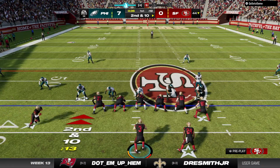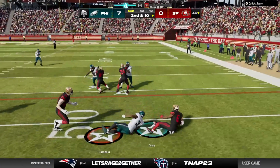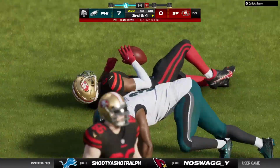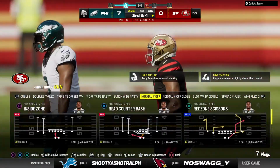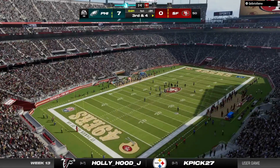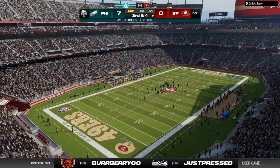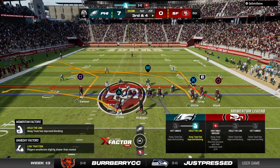The slot man in motion right. They'll get it forward to him on the touch pass. And the Eagles with a dime look. 6 DBs on 3rd down.